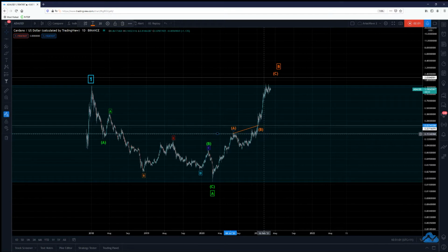a CDE pattern, or as I've mentioned, a large C followed by a D and an E, sort of creating either a consolidation, a triangular shape, or it could be an expanding correction. I don't think it'll be an expanding correction because that means we'd have to see a new low. I don't think that will happen. So let's just see what happens.